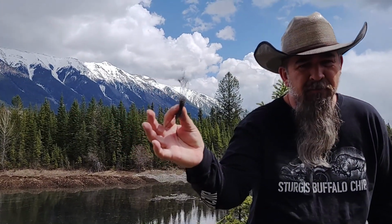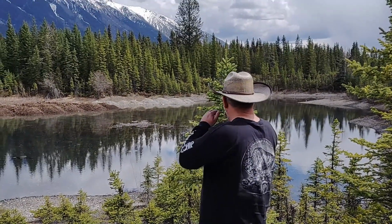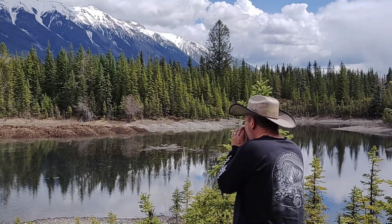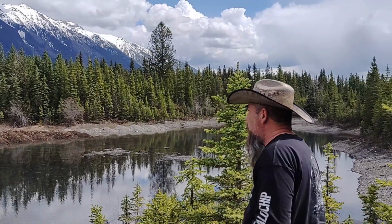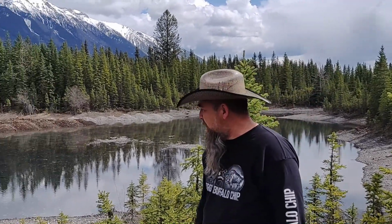We're here in Bigfoot country, and I have found some Bigfoot fur. That's fur. I am now going to do the Bigfoot call. I found the Bigfoot fur, I believe Bigfoot is nearby. We have water, we have forest, we have everything he needs. Get ready, everybody. Here comes Bigfoot. Nothing. Well, maybe something. Let's see.